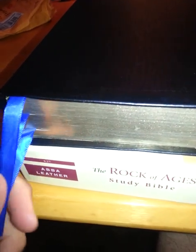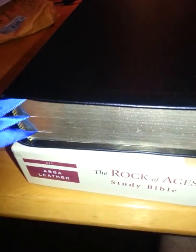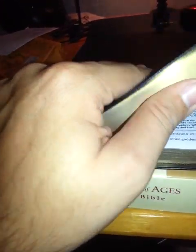Now, this one right here, I don't really know if I want to get rid of it. I had a friend, we were talking, and he reads other versions of the Bible, and he got the wrong impression from me. But anyway, he sent this to me a month and a half, 2 months ago, and it's a very nice Rock of Ages Bible. It's got an eyeball leather, no thumb tabs, of course, and doesn't really have notes in it. Kind of reminds me a little bit of the Defined King James Bible.